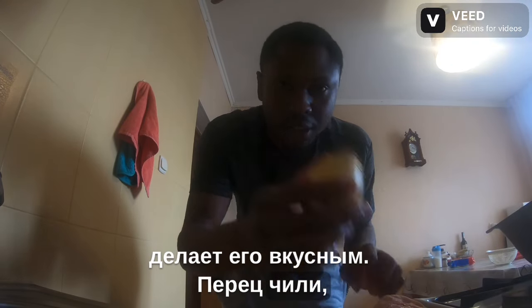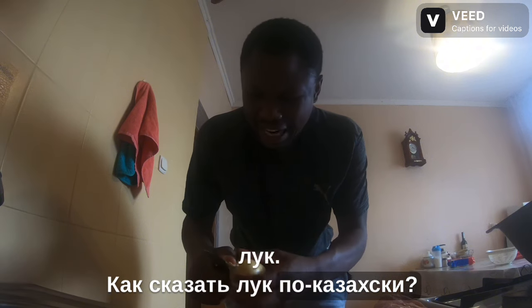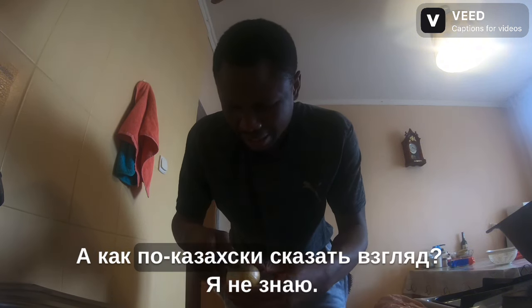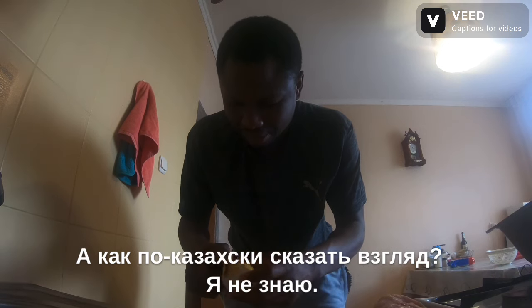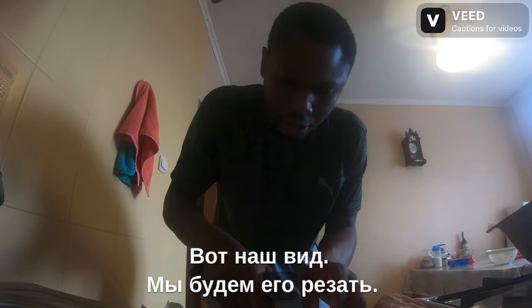Chili pepper, onions. How do you say onions in Kazakh? I know in Russian it's luk. How do you say luk in Kazakh? I don't know. Here's our luk. We're gonna cut it up.